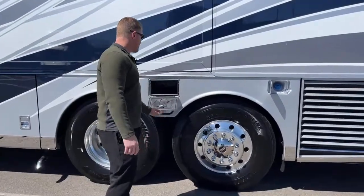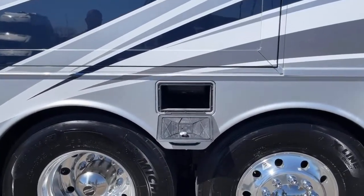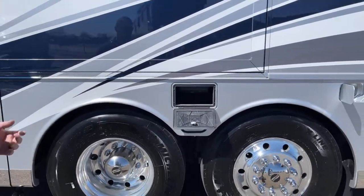Little bit of hose storage for your sewage hose. It's great that Newmar gives you a dedicated place. People who've had them know that they tend to get a little gross.